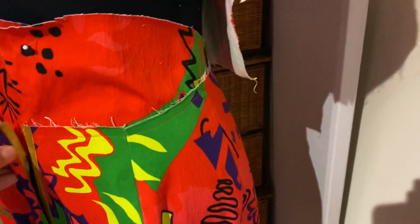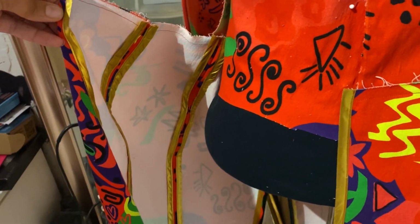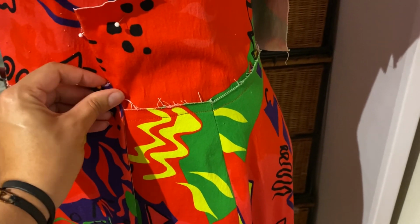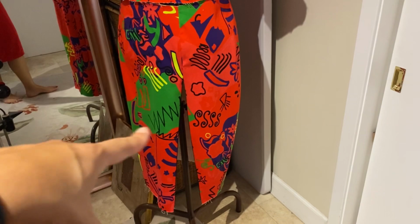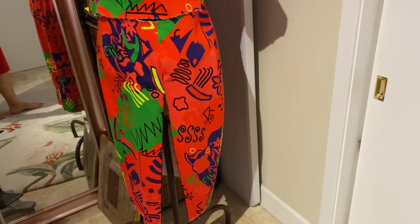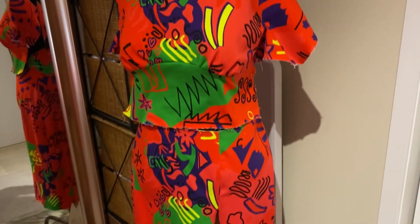But let me quickly show you. What happened was I did bias bind everything because, while the skirt is lined, I know that it will be open on the bottom. So the hem of the lining is not attached to the full hem of the skirt. So technically, all your raw seams are still kind of open. So I wanted to make sure that everything's clean. That's just how I roll on this.